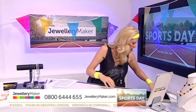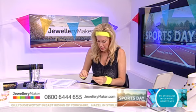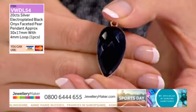Right, let's have a little look. We've got another. Oh, this is lovely as well. Black onyx. Do you know what? This could work really nicely dropping down from that. Here we go. Honestly, wait till you see the price of this as well. 20 carats of sterling silver electroplated black onyx, that faceted pear drop.